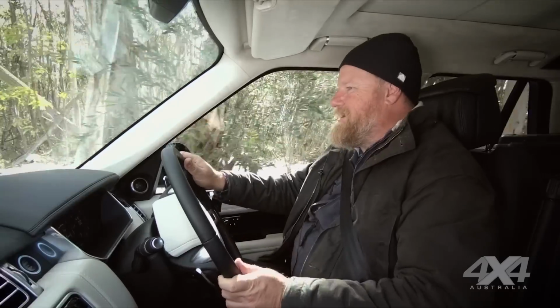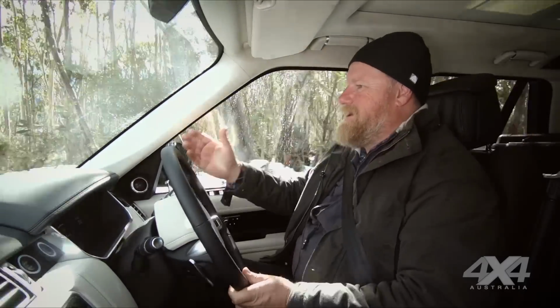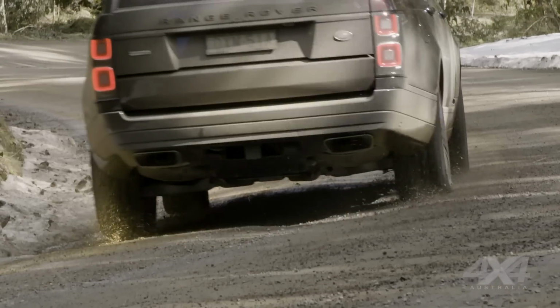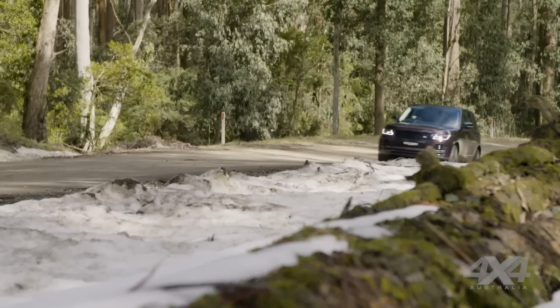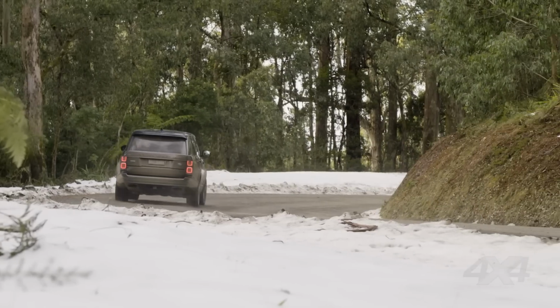The amazing thing about a car like this is that it can tackle these mountain tracks, but then you can go and storm up an autobahn or tackle a tight, twisty mountain road. The car corners flat, sticks the road quite well. It's just as rewarding to drive on road as it is off. There's very few cars that have that breadth of ability.